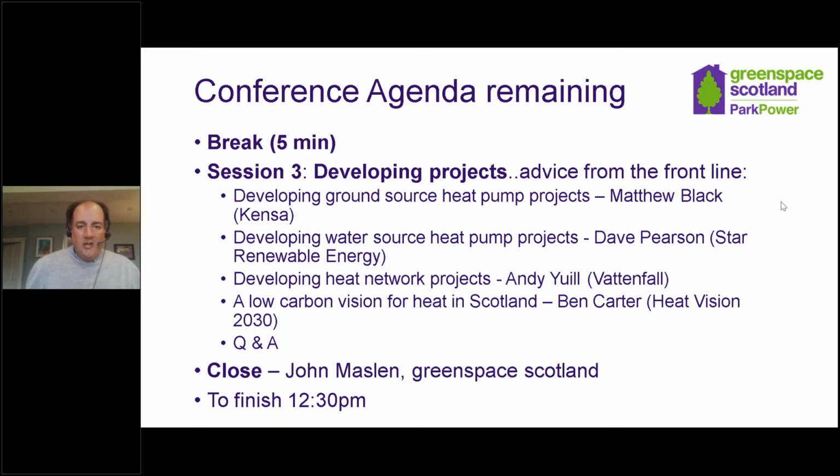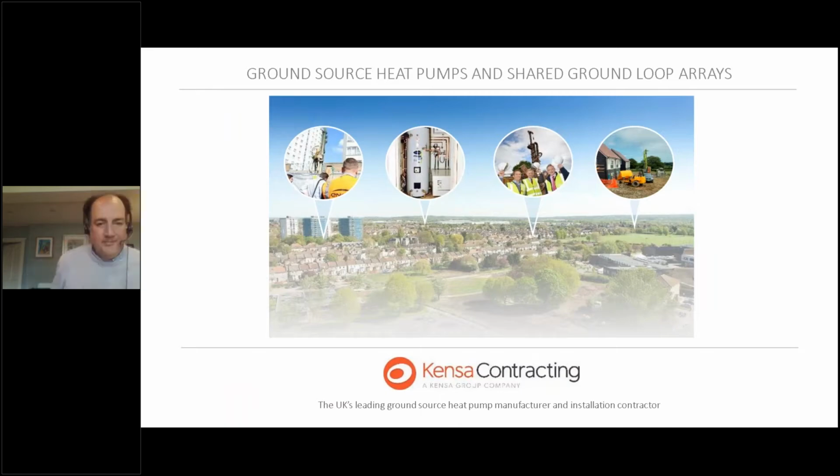And we're going to start with Matthew Black from Kenza. We're then going to go on to Dave Pearson from Star Renewable Energy. Then Andy Yule from Vattenfall is going to talk about heat networks from their perspective, and we're going to finish off with a more visionary perspective from Ben Carter, who is going to tell us a bit more about their Heat Vision 2030 project. So not to delay any longer, Matthew, would you like to crack on, please?